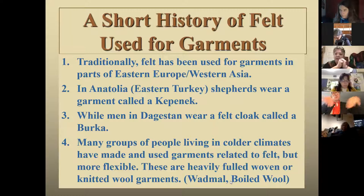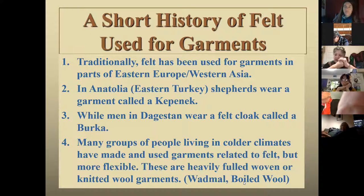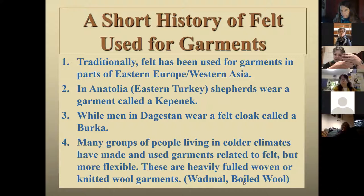When you go into other countries, you don't necessarily have felted garments per se. What you have is either woven or knitted and fulled, or sometimes knotless netting, some kind of technique to make a structure, and then it's heavily fulled. And those are more flexible. Then they save the felt itself for accessories like hats and boots and so forth in colder climates. Next.